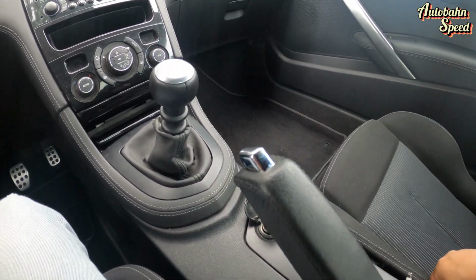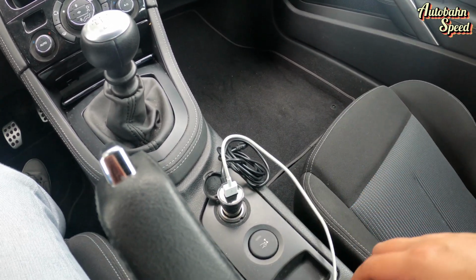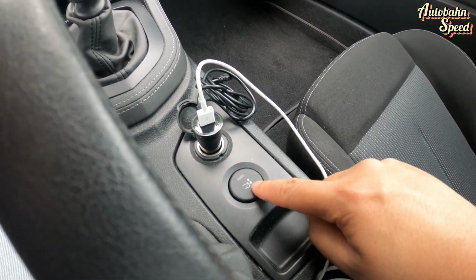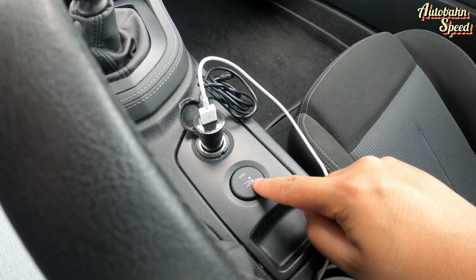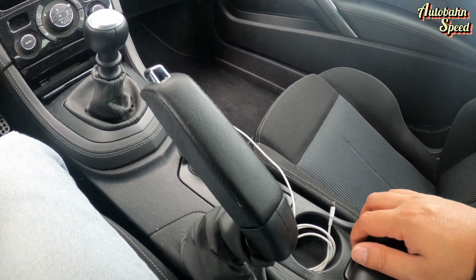Yeah, working. And then here we have, now he connected a charger, the owner. And we have a button for the rear spoiler. So if you press it in, it goes out. And if you press it on, it is finished. And then here, what else we have?